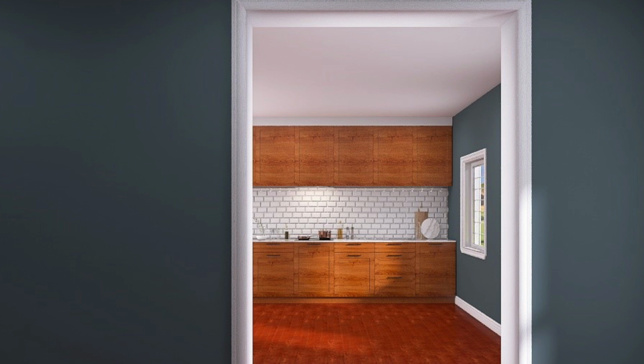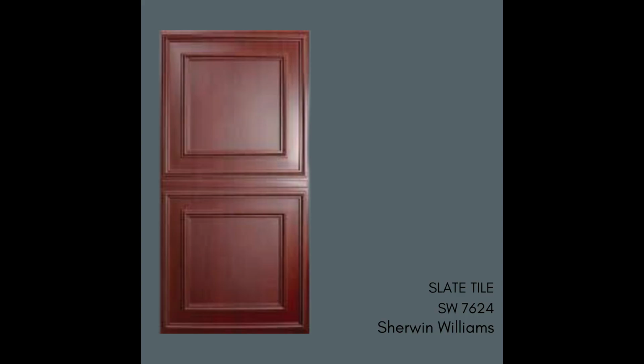Now the next color on my list is Sherwin-Williams Slate Tile. Bold living rooms with cherry wood floors would look quite modern and eclectic. Especially if you have Sherwin-Williams Slate Tile as an accent on the cabinetry, built-in shelves or accent wall, cherry wood can further look enhanced and eye-catchy.